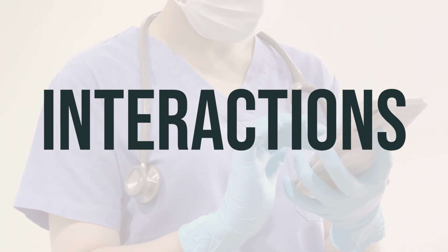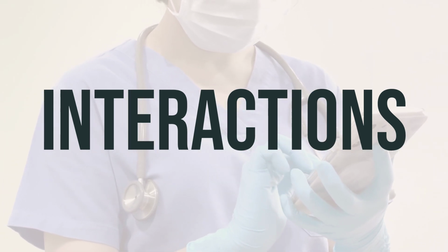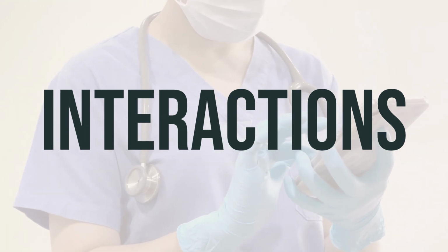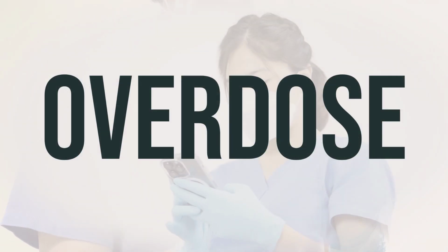It's important to note that this medication may cause false positive results with certain diabetic urine testing products, specifically cupric sulfate type. Additionally, it may also affect the results of certain lab tests. Make sure to inform lab personnel and all your doctors that you are taking this medication.